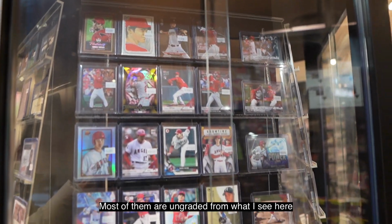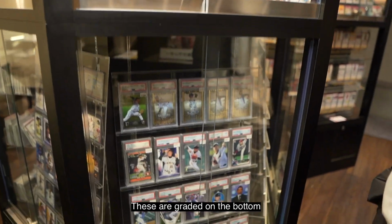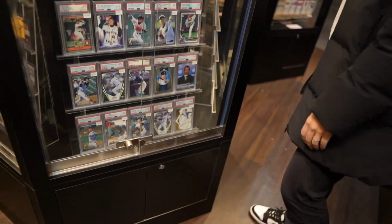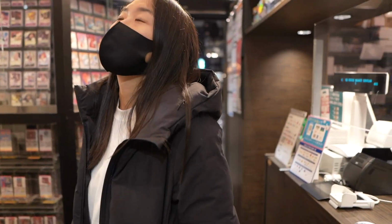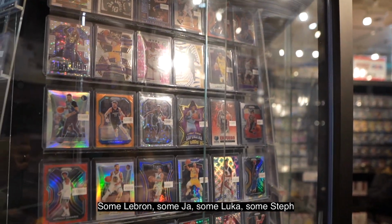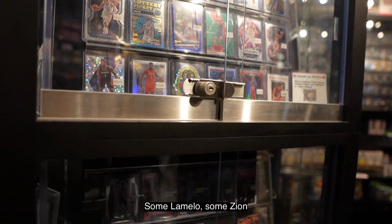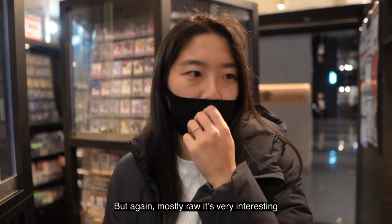Most of them are ungraded, from what I see here. These are graded on the bottom. We got some vintage David Robinson, some LeBron, some Luka, some Steph, some LaMelo, Zion. Tons of basketball as well. But again, mostly raw. It's very interesting.